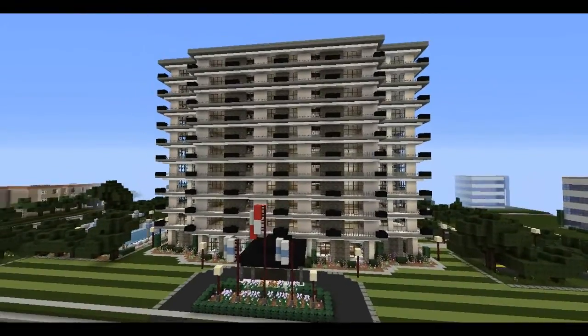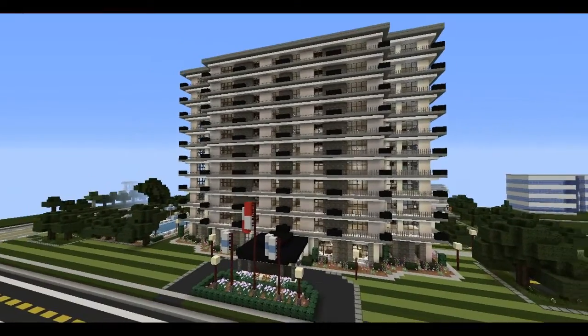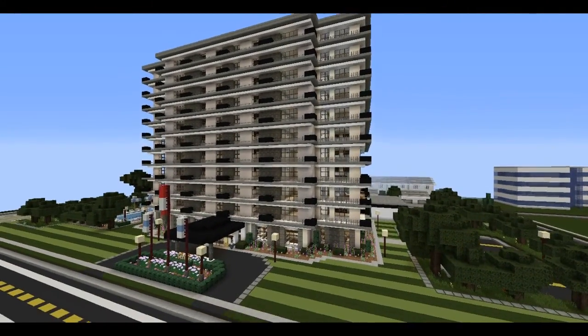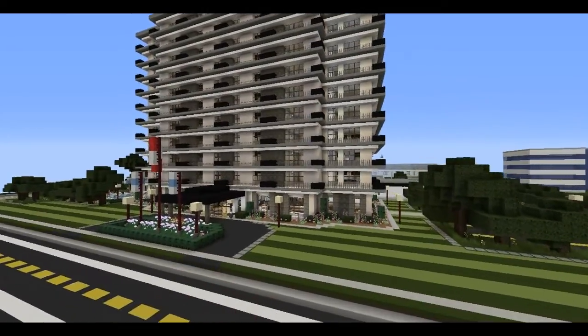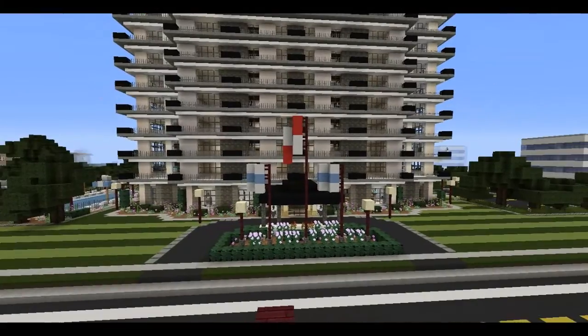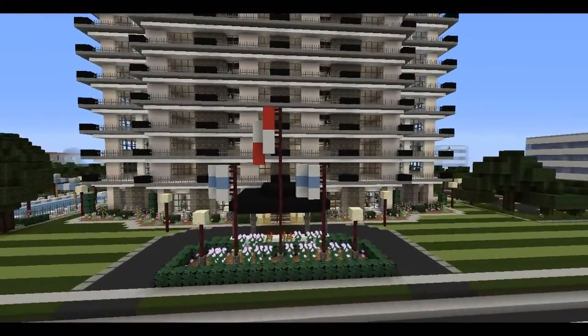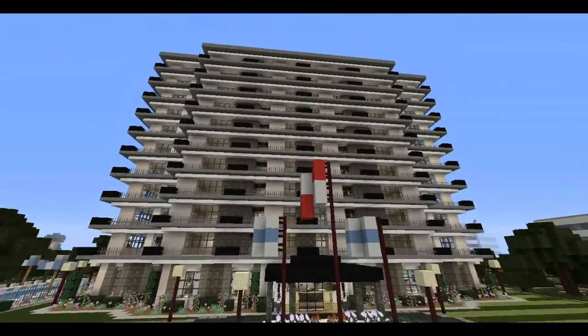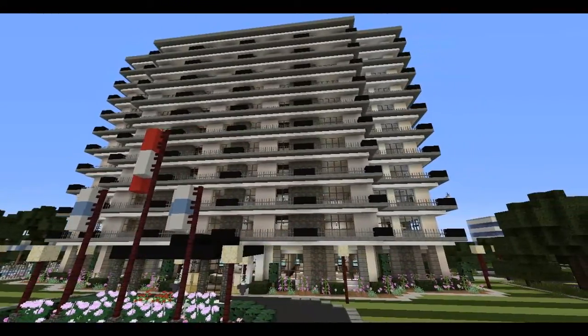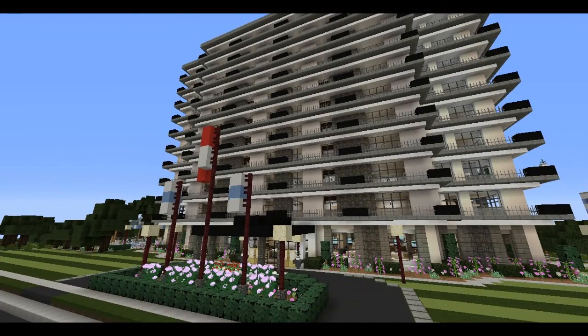It is a condominium complex, obviously. I believe it has 10 floors and something along the lines of 5 units on each floor. Maybe 10, I don't know. In any case, it's a pretty big building by this city's standards. I guess it was kind of one of my more realistic builds.